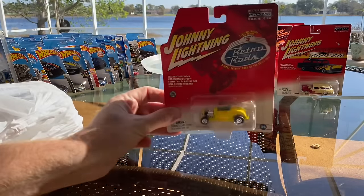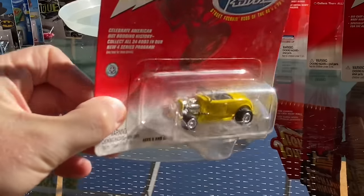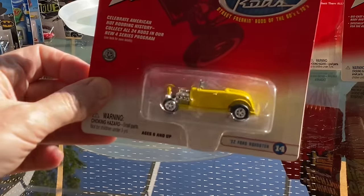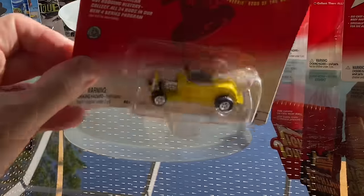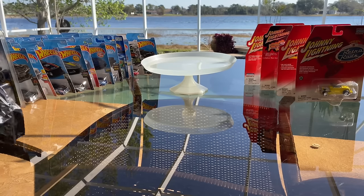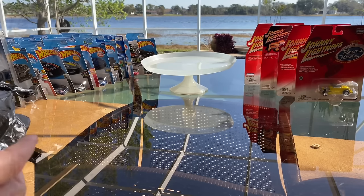Look at this. 32 Ford Roadster. That's awesome. Rubber Goodyears on it. Man, glad to get these. $15, not a bad deal. Got a few stragglers in the bottom of the bag. So some may have fallen out of the other bags, but that's all right.